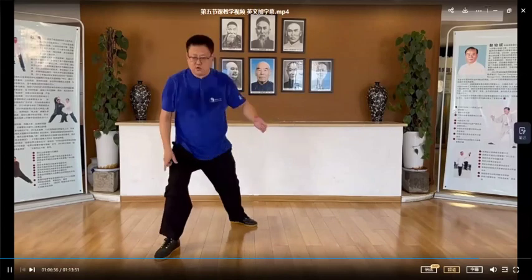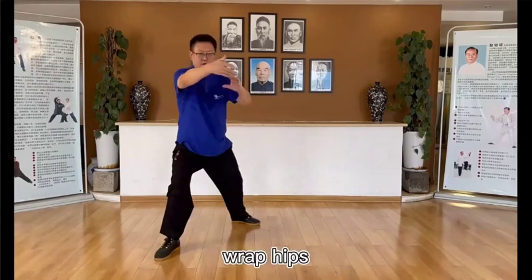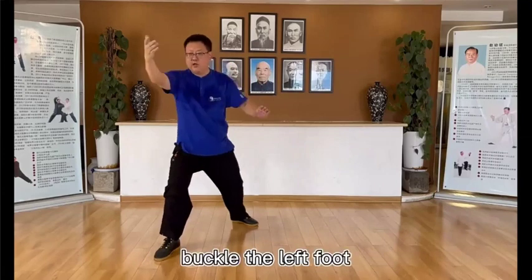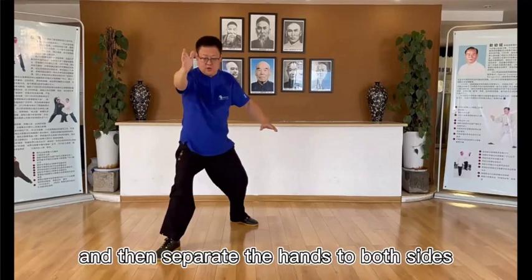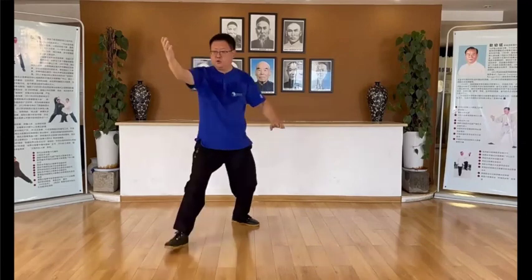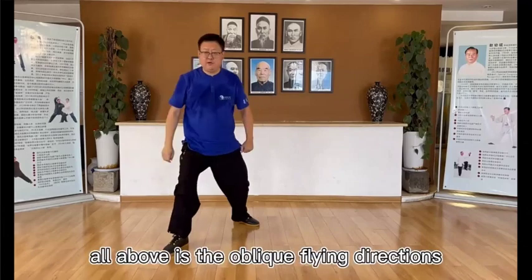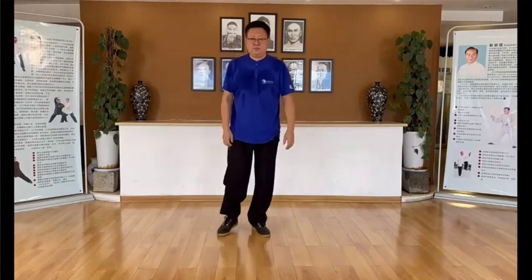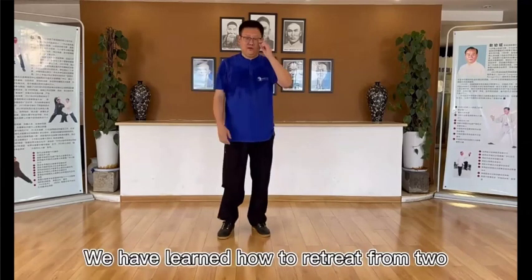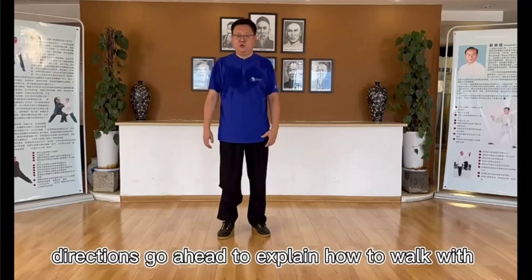Buckle the left foot. Turn the wrist, wrap the hips, buckle the left foot, and then separate the hands to both sides. That's the front view, slightly to the right. All of the above is the obliquely flying direction. We have learned how to retreat from two directions. Now let's explain how to walk with the two hands.